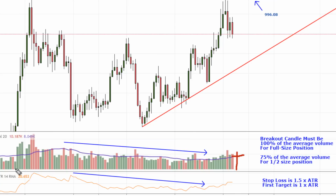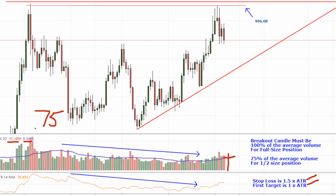You can calculate the percentage by dividing this volume number by this volume average, and you should get 0.75. If you don't get 0.75 on that, you need to stand aside on the trade. The stop loss will be 1.5 times the ATR, and the first target will be 1 times the ATR.